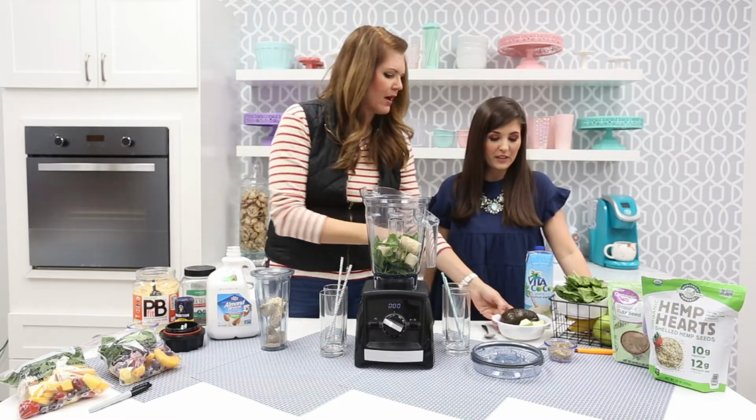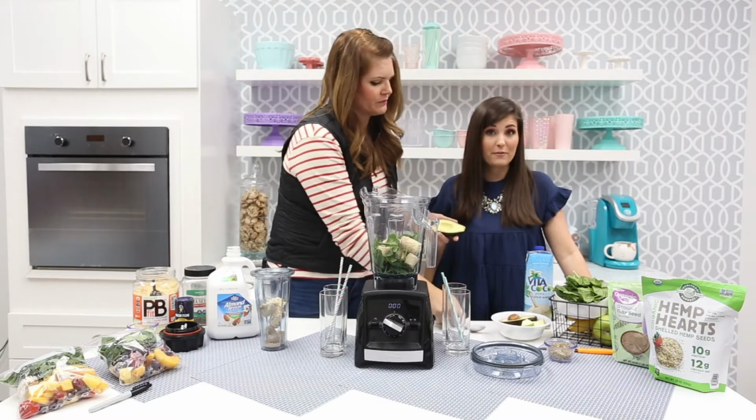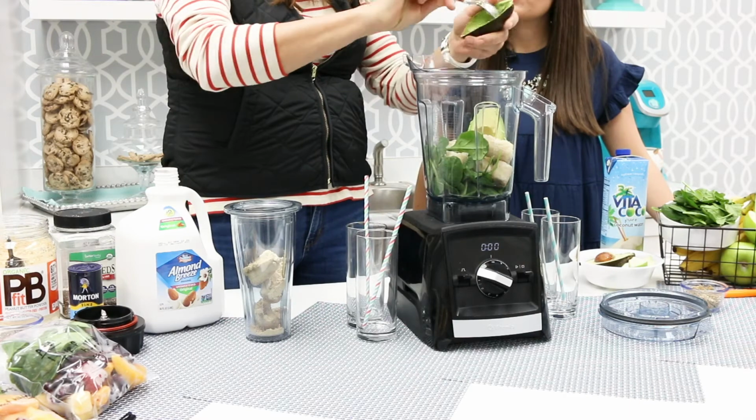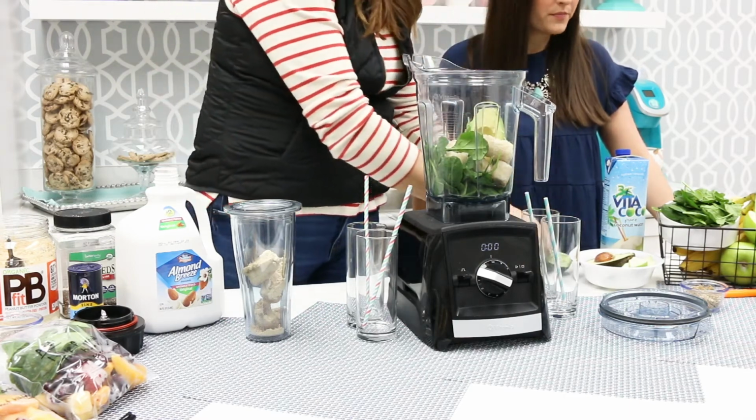And what we're going to do is also add some avocado, which is the good fats and all that kind of stuff. You don't even have to slice it up because it's going to get used up in the blender.